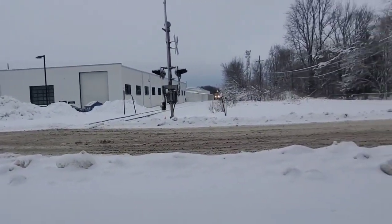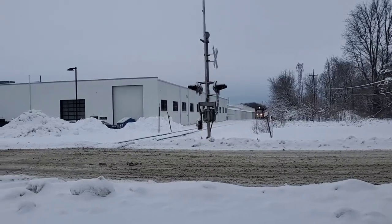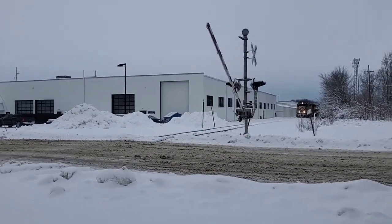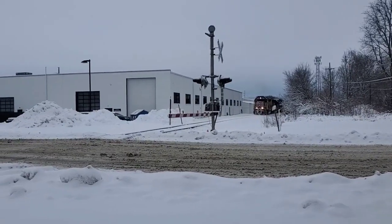All right, on the way back, actually running into our local Grand Elk. They're heading north. They just crossed the CN Diamond. Probably waiting for that local, so cool. This is awesome.